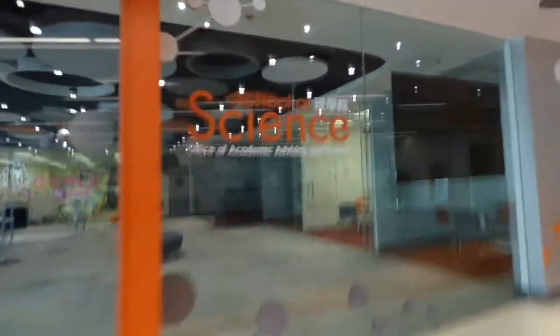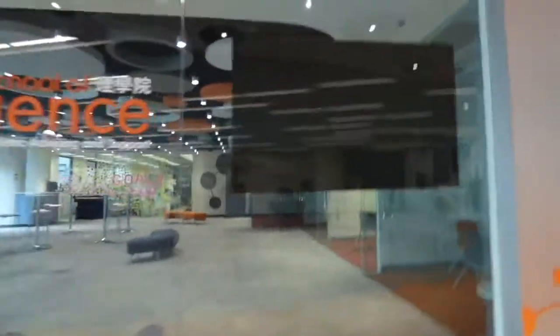Here's like a little school science academic advising office. Looks super nice. Kids are always in here like doing homework or sleeping.